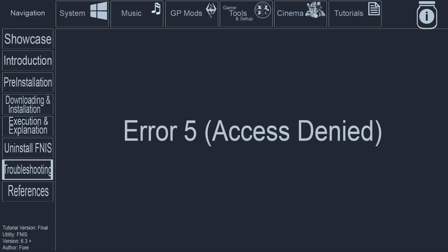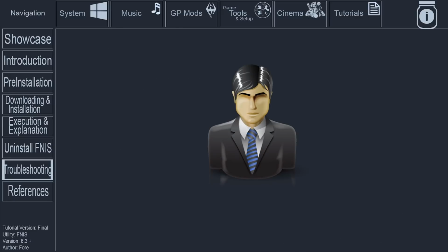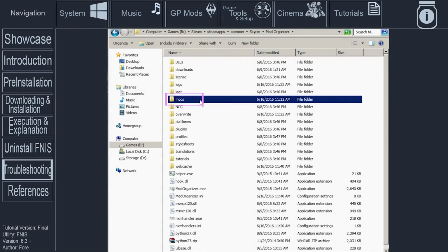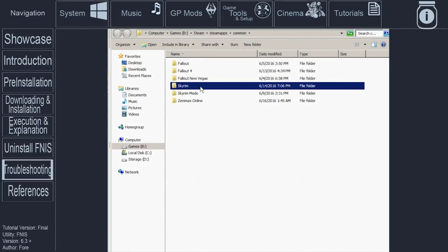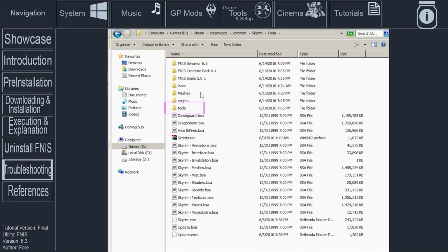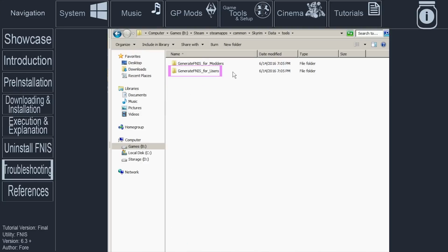Error 5, Access denied. You have to run FNIS as administrator. Mod Organizer users start in Mod Organizer/mods/FNIS behavior. Nexus Mod Manager users start in Skyrim's data folder. Navigate to Tools, Generate FNIS for Users.